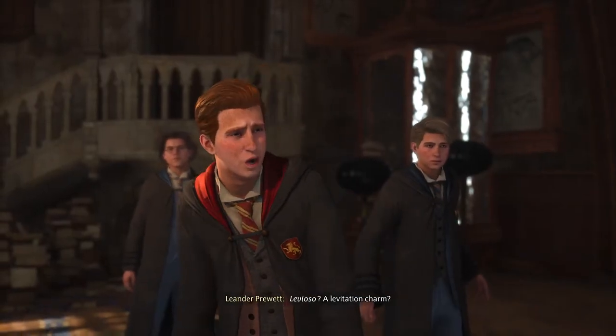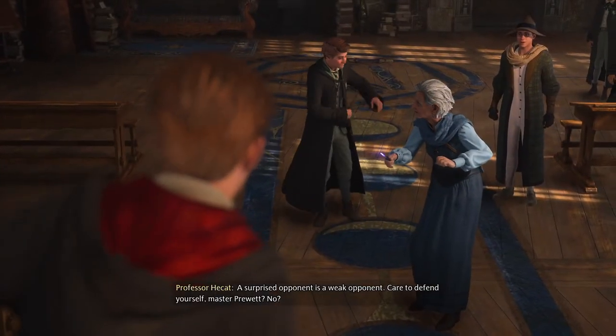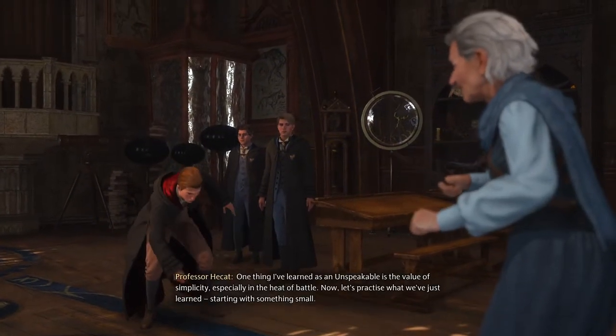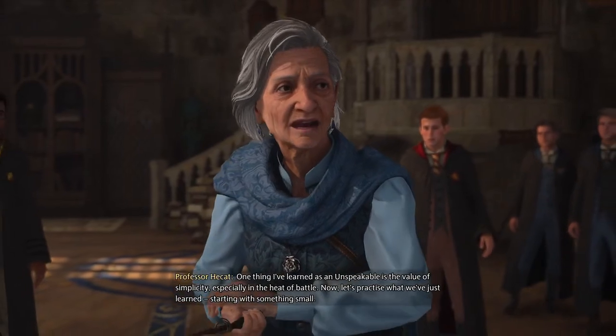Levioso. Levioso? A levitation charm? Levioso! A surprised opponent is a weak opponent. Care to defend yourself, Master Pruitt? No? One thing I've learned as an unspeakable is the value of simplicity, especially in the heat of battle.